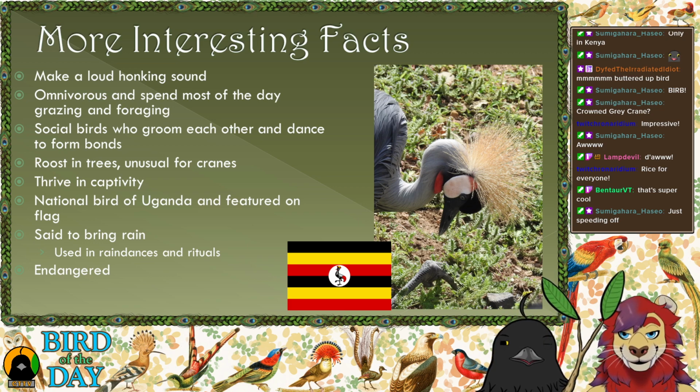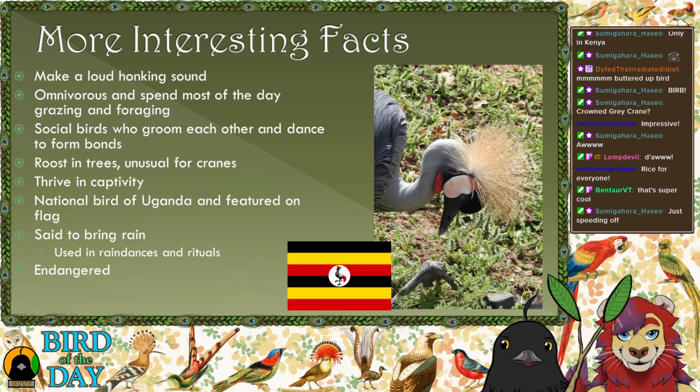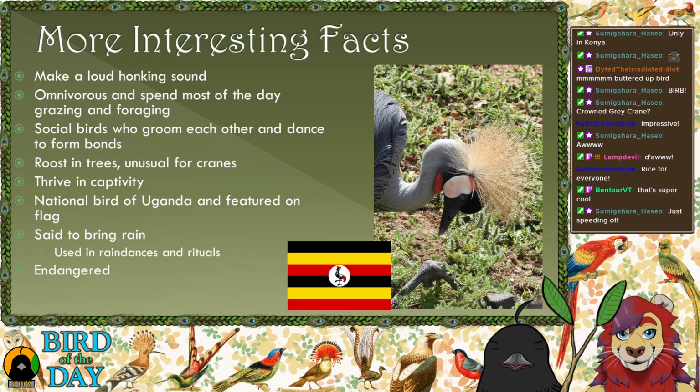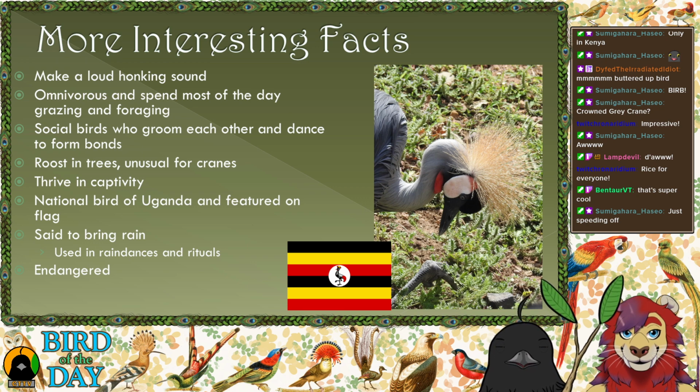But they've been important in a lot of tribal cultures. There's many cultures there where these birds are said to bring good omens of rain. And they bring the rains. And a lot of them will do rain dances, and they will actually mimic the dance of the great crowned crane in their rain dances. And will use their feathers and stuff, and I think that's kind of cool.